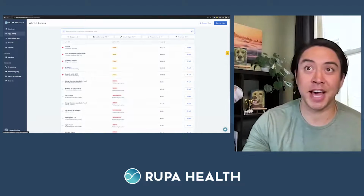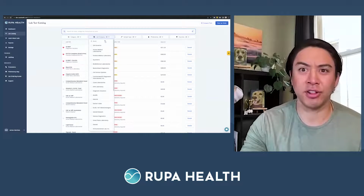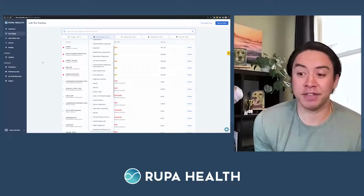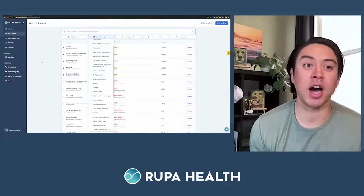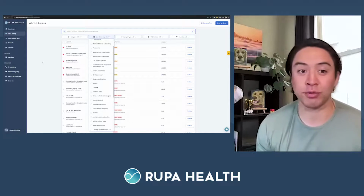If I hop into the lab test catalog, I can browse by test. I can search by biomarker. I can see all the different companies that we work with here. We even have lab test comparison tools. So if there are 5 different GI tests that you're interested in seeing, you can put those side by side and get all the raw data, from biomarkers to cost to turnaround times to sample collection instructions and sample reports. It's all available for you.